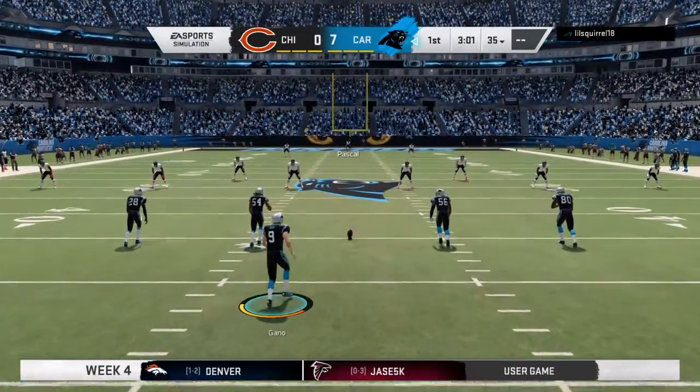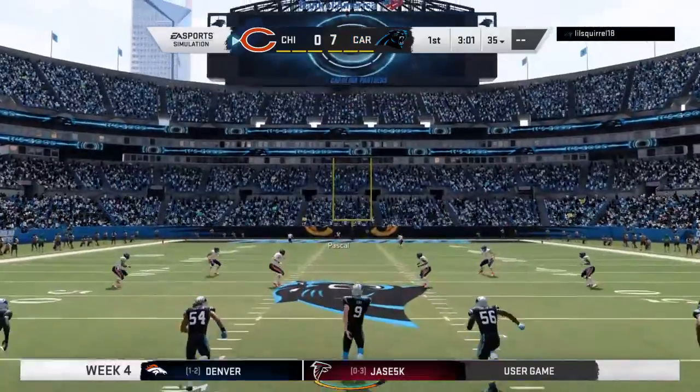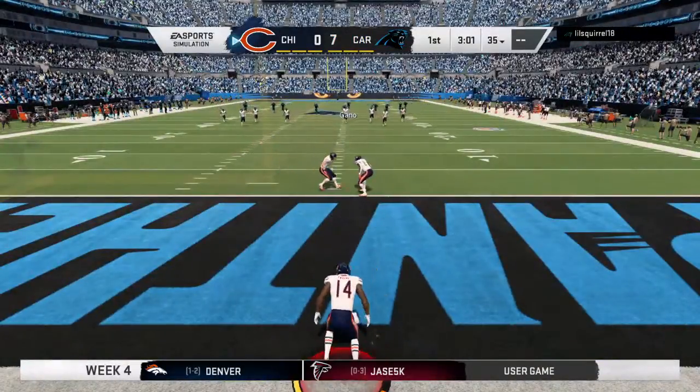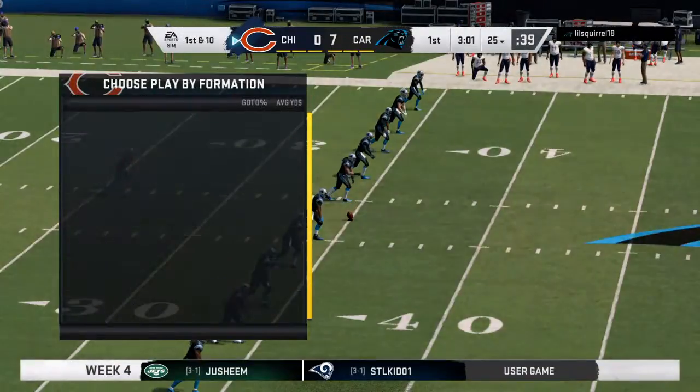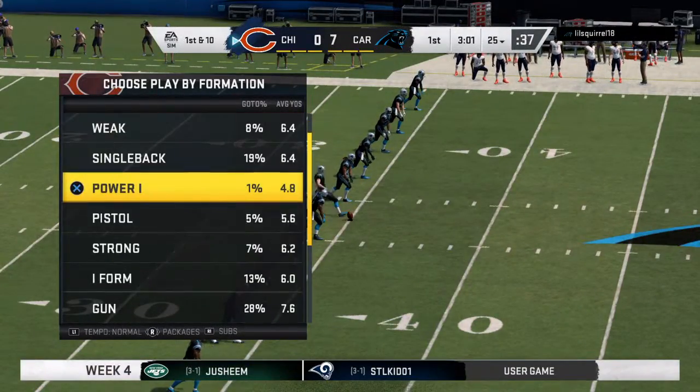Gano now following the touchdown here to kick it away. And that'll carry over the back line of the end zone for a touchback.